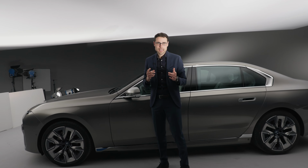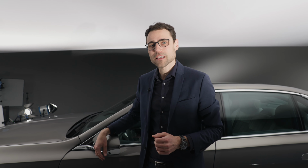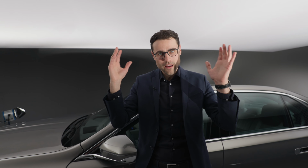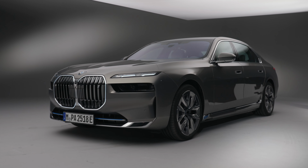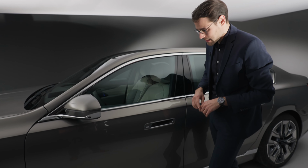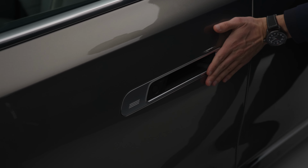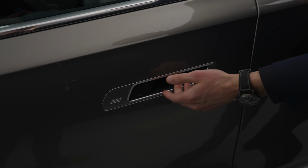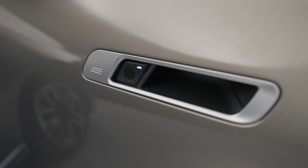But the big news is there is no short wheelbase or long wheelbase anymore. This is always the very same length and wheelbase for everyone, for the whole world. Engines will differ from market to market, more on that soon. You can see here, this will be very interesting. Really integrated door handles. You can either open them like this, or with the automatic opener. I will show that in the interior. This will be very exciting.